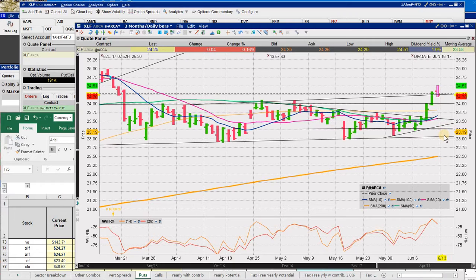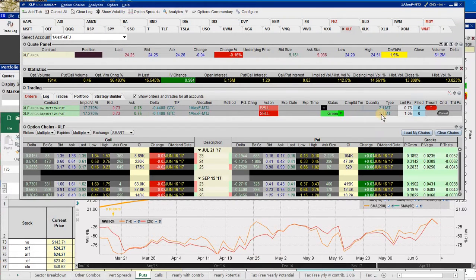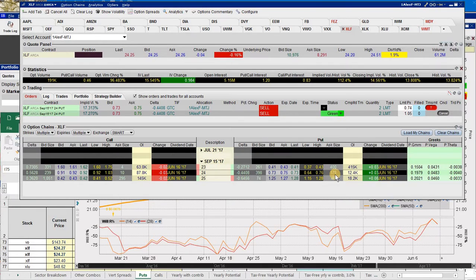I'd be happy to buy it in here, or even down towards, if it's 23, I wouldn't panic because I think it's going to come back up. It's pretty good support there. So I'm not even going to mess around with this one since I missed out on it. Actually, maybe I will. Just moved up a penny, down 4 cents. So let's take a look at that now that I've changed my mind.